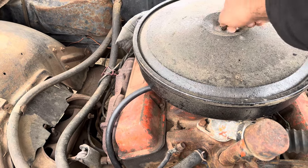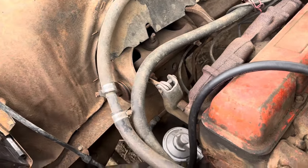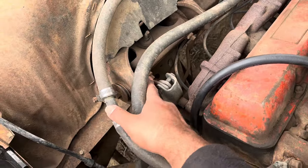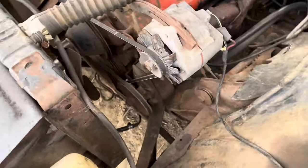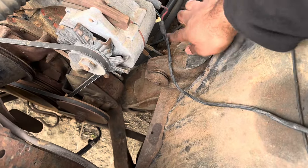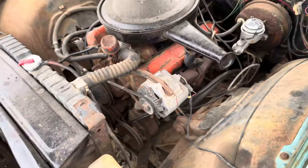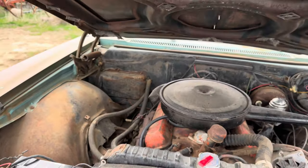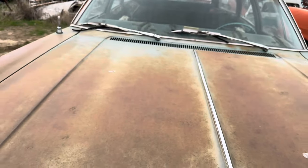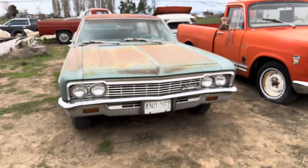Oh yeah, this will fire right up. It's cool, it still has the recall straps right here, the torque straps. Those are pretty cool. Usually those are taken off. That was GM's answer to the, I think they're having engine mount failures, so they did that. Cool. Heck yeah. So I'll get this loaded up.